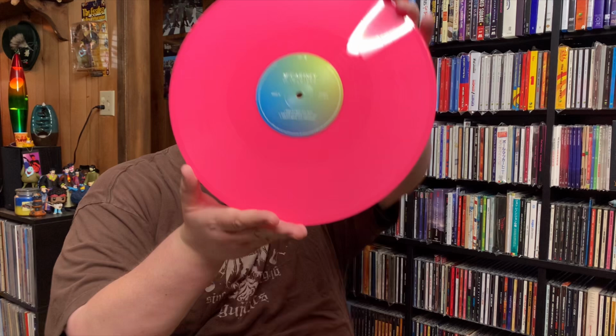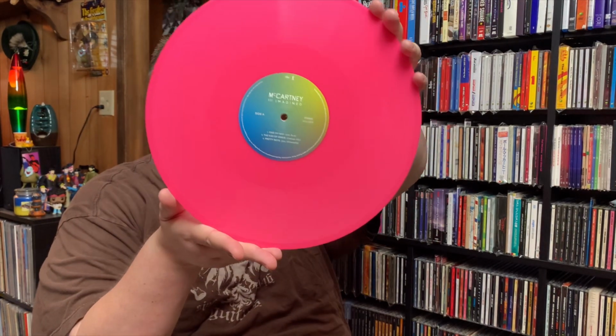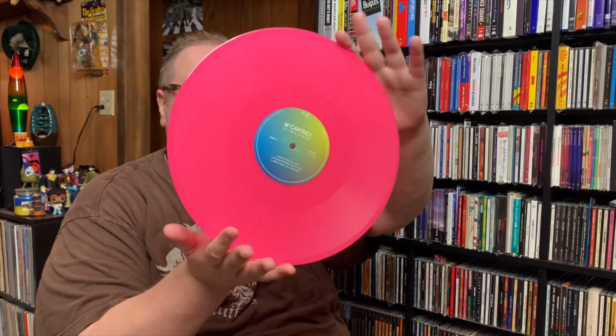I think I have never seen this particular color though. And the green and the violet were because they were promo ones that were sent out. This one though, I have never seen, and it's a really cool pink, and it is a little translucent. It's hard to see. I can see it now with the light above me there. But I don't think it's going to show up on the camera that it's translucent. But there's side A and side B on it. And yeah, it really looks fantastic.